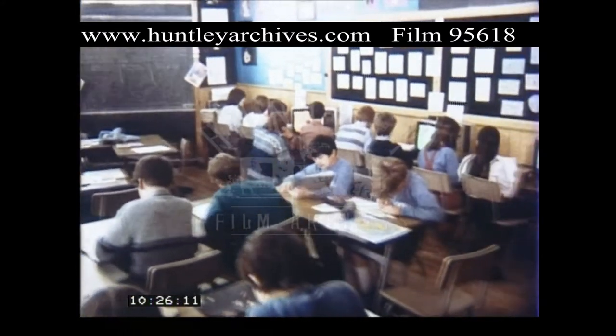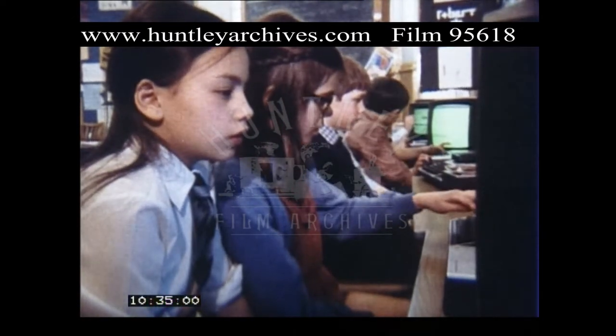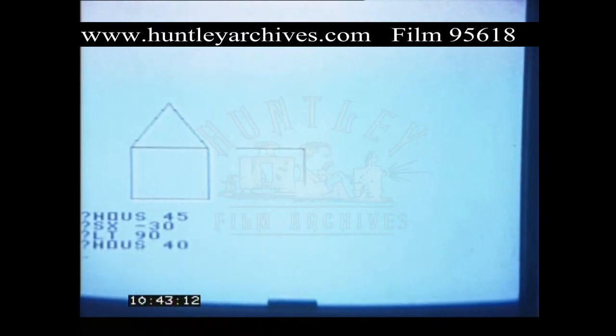Computer program writing is not just a job for teenagers and adults. I'm good at in five this time. Right. Given easy-to-use programming languages, primary school children can be taught principles of programming.